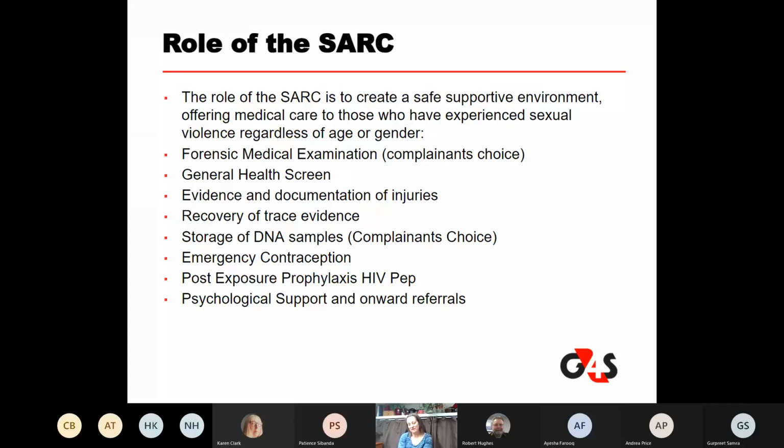We like to offer a choice of a medical examination. So the complainant leads on that. We explain what we can offer them and they decide if they want it or not. We do a general health screen. We evidence and document injuries.